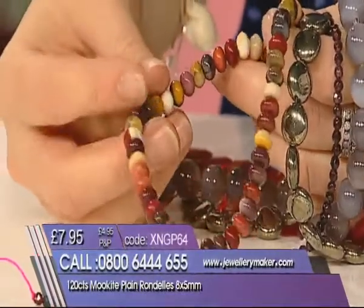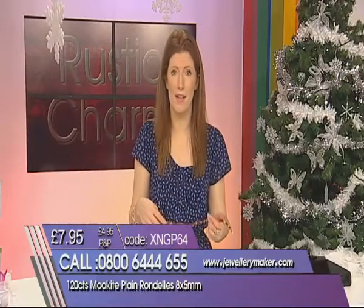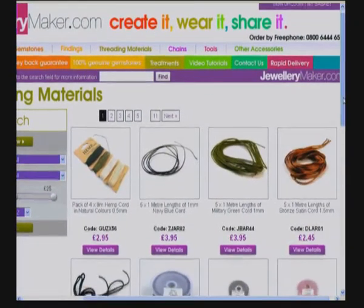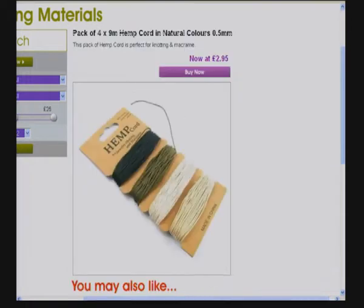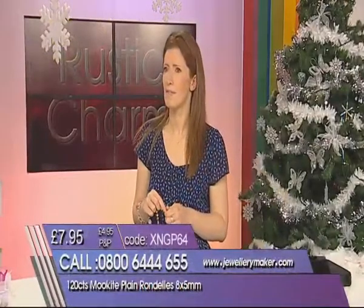If you do want to find the hemp that Debbie's talking about, or you want to have a look at other threading materials, then if you go to our website, jewellerymaker.com, you can have a look at all of those under the threading materials heading. And there's your hemp. You're getting 4 different colours there for just $2.95. They are fantastic. I just used those at college for my class to do friendship bracelets. So what are all those colours? The top left, you've got black, grey, white and an ivory, which are perfect. And they are a really natural hemp. I like that it's not shiny at all. They're a natural hemp, which is really great for male jewellery, and for friendship bracelets that are everywhere at the moment. Brilliant. So they do 0.5 and they do 1 mil.